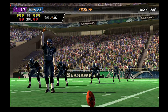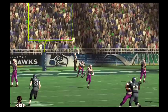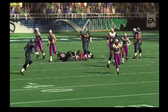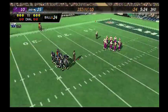Looks like he's just about ready to kick this one off, from the 4-yard line. This team is going to have to focus a lot more than they did in the first half if they're going to come back.